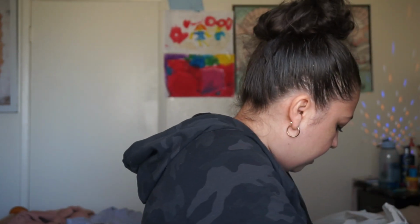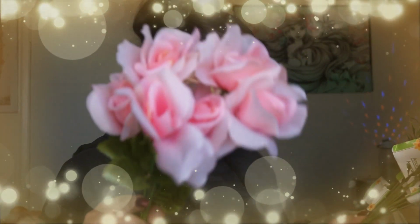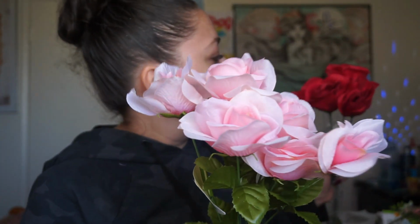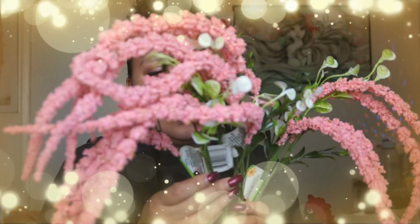Then I got these other ones, I got them in pink. Now this one has more than just 3 of them. It has 6 of them, and they're just called roses. The difference is that this one is more plasticky, and the material, I think, is different. I think this one's thicker than this one. There's that, and then you saw those.